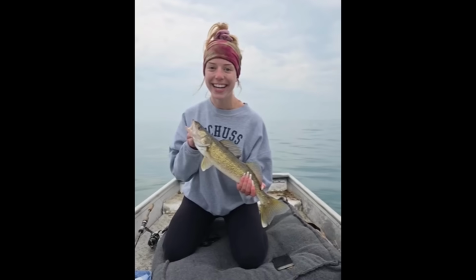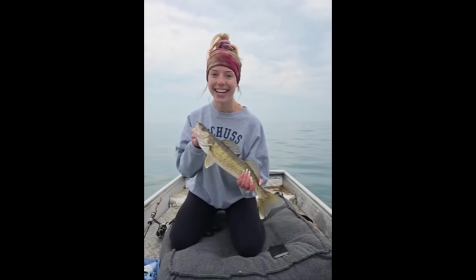One of our customers, Rachel, sent in a picture of her first swim bait walleye. So she was excited. First one she's caught using a swim bait out there. So awesome. Great job. Great catch.